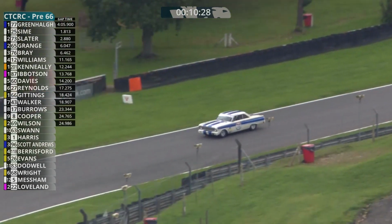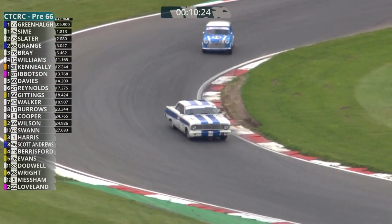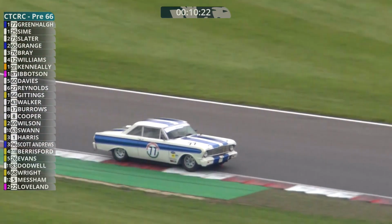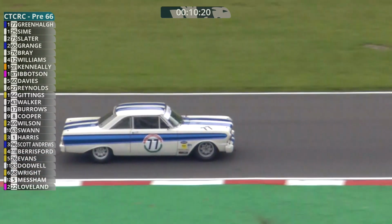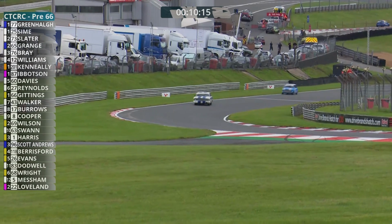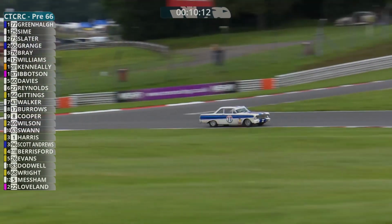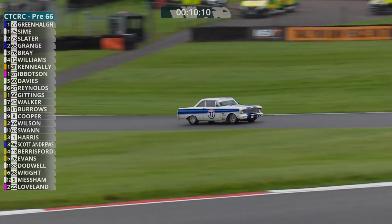Slater lapping quickly in his Anglia. He's second in Class C behind Barry Syme. Greenhalgh leads Class A. Class F is being led by Pat Keneally. Class E by Ibbotson. We just saw them swap places overall. Class D is led by Adam Gittings in the black Morris Minor. There were no entries in Class B this weekend.